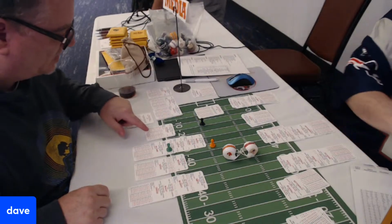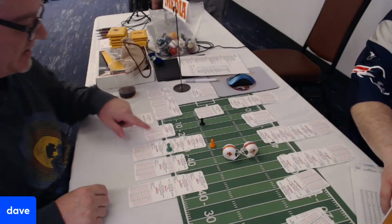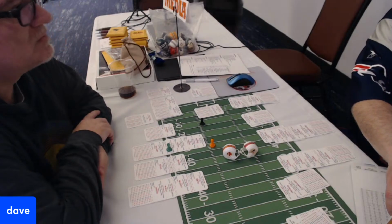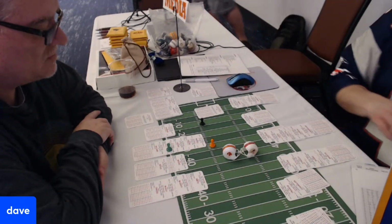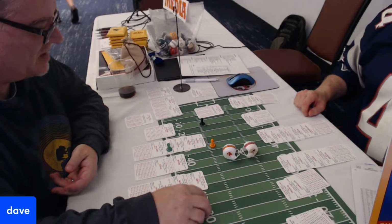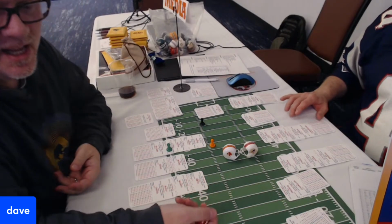42 for Spurrier. That's a 14. And that is almost picked off, but they dropped it, incomplete. Right next to an interception. So now we have 3rd and 18. Anybody have a play?